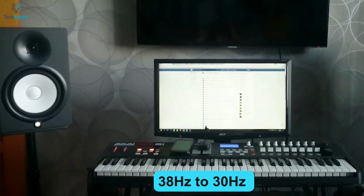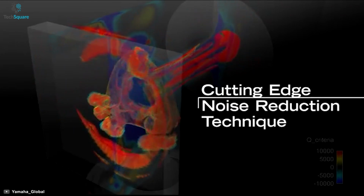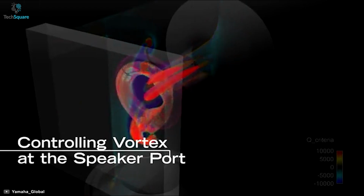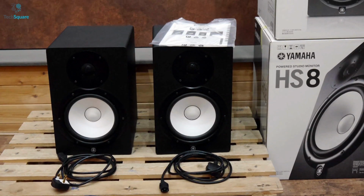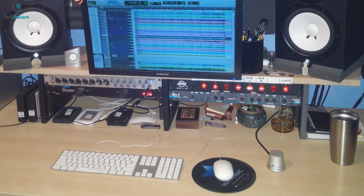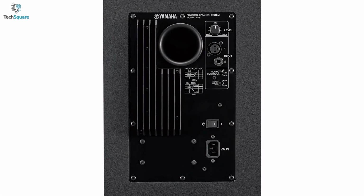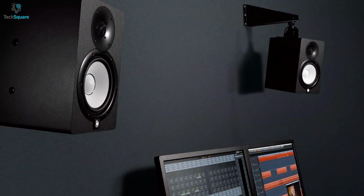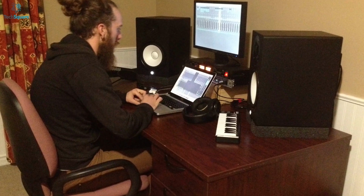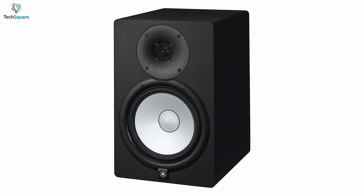of 38 Hz to 30 Hz across the sound spectrum. Equipped with noise reduction technology that incorporates analyzing a visual representation of the sound, you will get reduced vortex and unwanted noise. With its versatile connectivity option, you can connect various instruments such as mixers, keyboards, and audio interfaces with XLR and TRS phone jacks. For more convenient use, it includes mounting points and screws so that you can easily install them in walls, ceilings, or your desired places. So if you want to upgrade yourself as a producer, then surely these HS8 studio monitoring speakers would be a good choice.